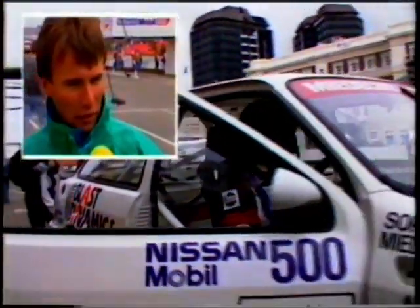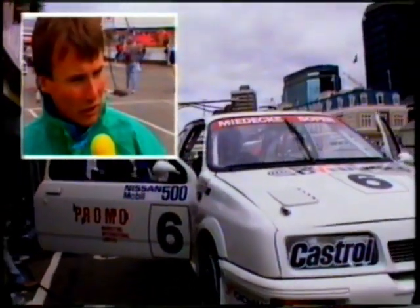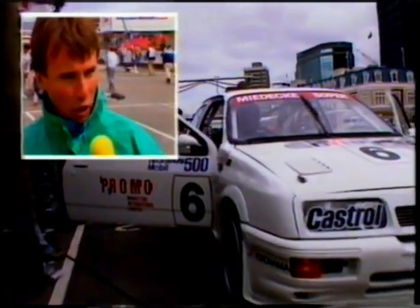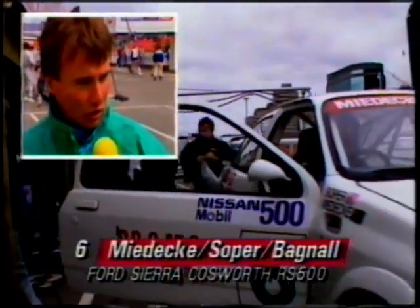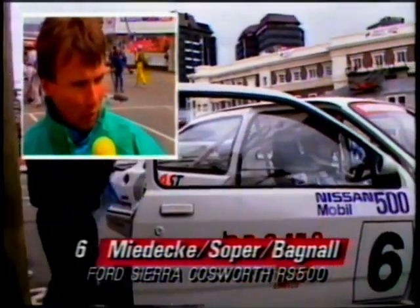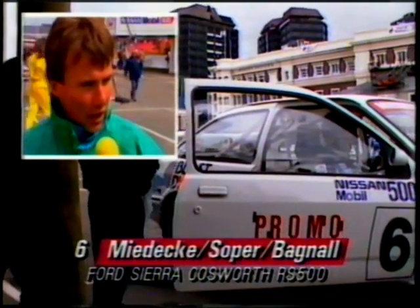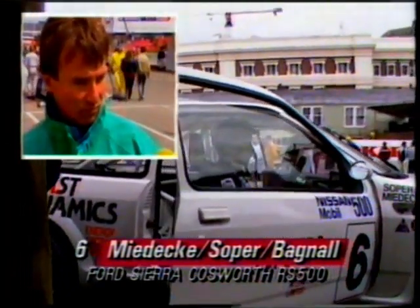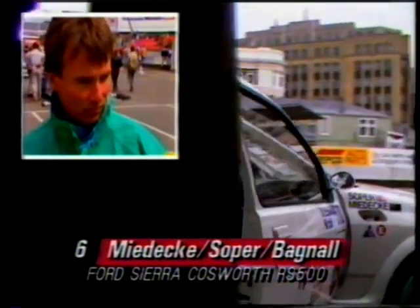I think that if we make a mistake, then they'll be right there, but I can't see them out pacing us on this circuit. No, I don't think so. I think if we get caught with an incident or a mistake like I had last year, then a well-run BMW will obviously be right on our heels, ready to take the pace. But we've seen already that the Dick Johnsons here seem to be the pace setters.